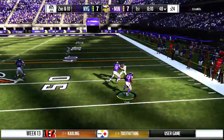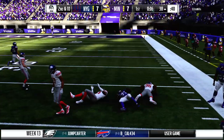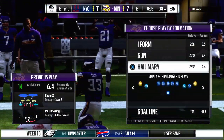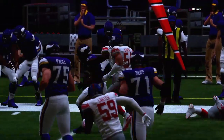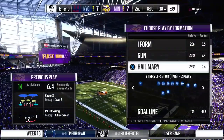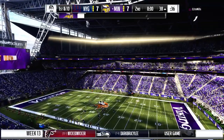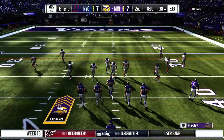Cousins to throw it. Out to the flat. That's complete to his running back. And they'll get him down as he's inside the 40. A good gain of 14 there, and it moves the chains. But it's tough to be a defender in today's NFL because there's so many things to account for in today's passing game. So here's a 1st and 10 at the 38.